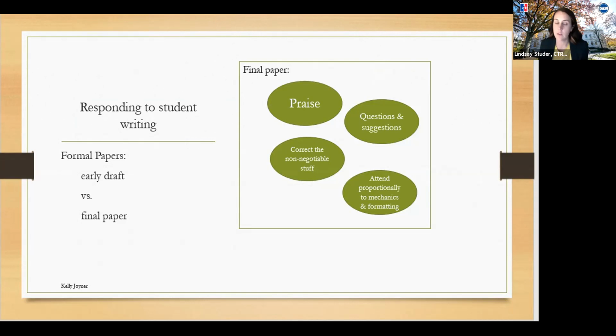Another question in the chat. In Canvas, would you recommend color coding for higher order, middle order, lower order issues?